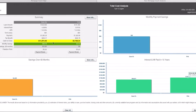Seller concessions are the tool that can be used to finance in some of your closing costs through the negotiation of the purchase contract. This is done as you make your purchase offer and you go back and forth with the seller to determine what the seller will take as their bottom line net for the sale of the house.